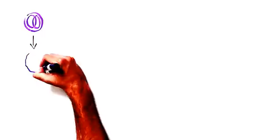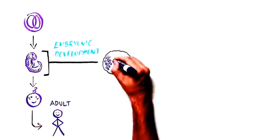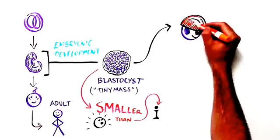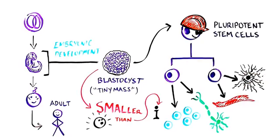In the earliest stages of the construction project, embryonic development, pluripotent stem cells are clustered in a microscopic mass smaller than the size of the dot over an eye, called a blastocyst. Alas, these pluripotent stem cells only exist for a few days. By the time we are born, they are long gone, but they are critical for proper construction of the body plan.